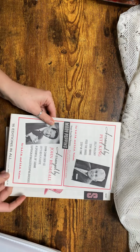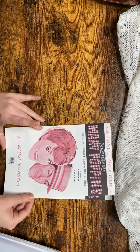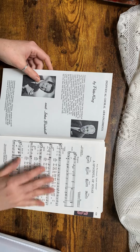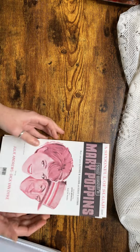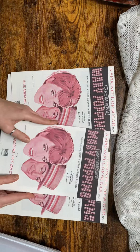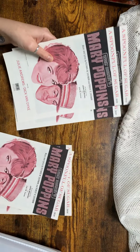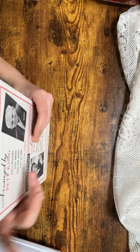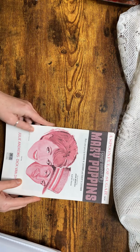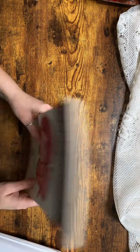Here's the back. 30 cents for this. And I think I found a date. Yeah, 1963. Look at what good condition these are in. I just can't. So I'm gonna keep a couple. I'm gonna give one to my best friend, and I think I'll probably list the rest because I don't need like 5 of these, but also was definitely not something I was gonna leave in a bin full of torn up sheet music.